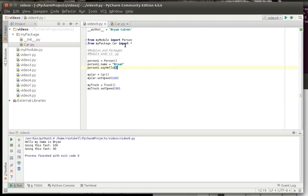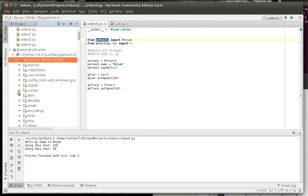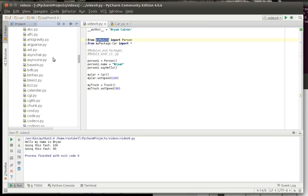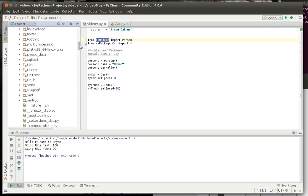Now, something that's really going to blow your mind here is, why am I showing you these, other than you can just organize your code? Well, you need to get used to importing from other sources. Other people write modules. For example, if we click on external libraries, you'll see there is a ton of stuff in Python 3. Just expand 3.4. These are pretty much all the packages and modules that you can access, and there are tons and tons of them. Whew, there's a lot of stuff in there.